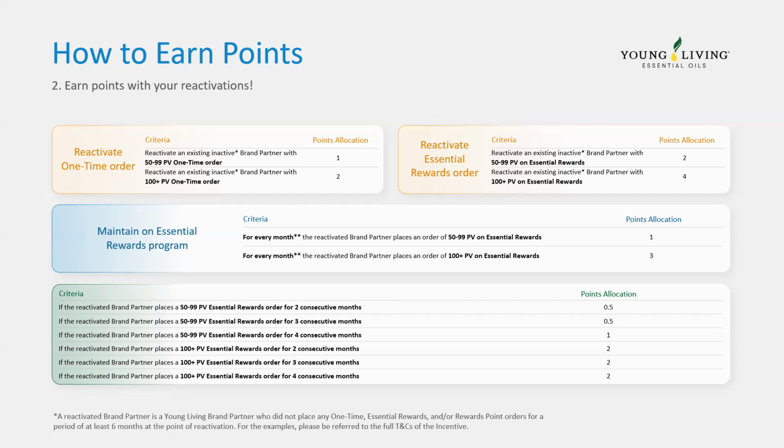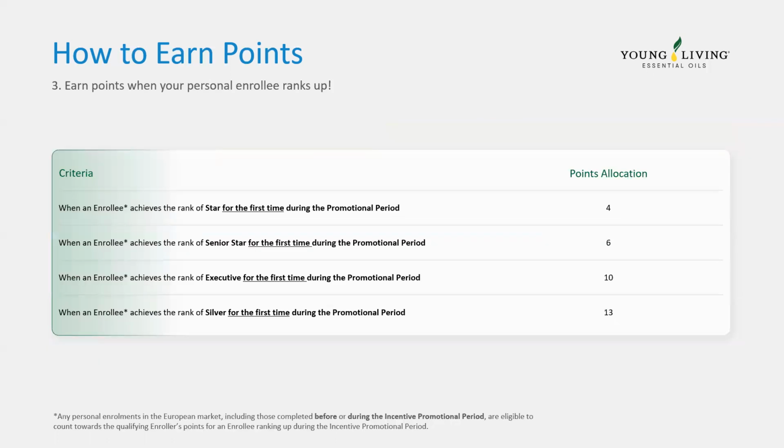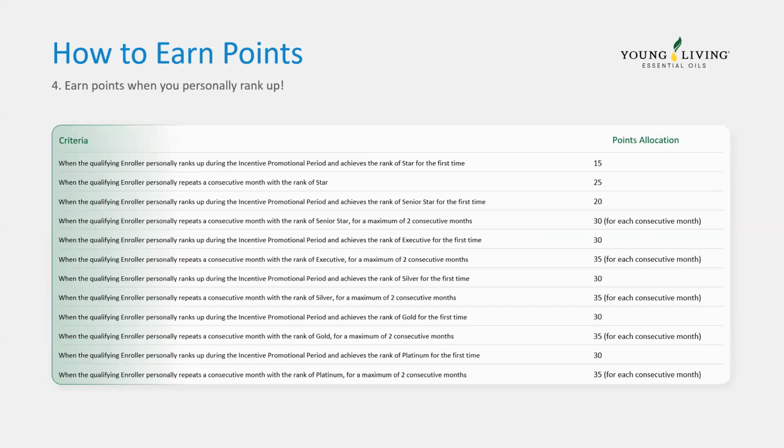Again, you get points every time during this 4-month period that they place an order, and if they place their orders in consecutive months, then there's additional points. So you can see how these points really accrue. Personal enrollee ranks up: you've signed someone up, they've joined the business as a brand partner, they achieve the rank of star for the first time, and you're allocated 4 points. When they get to senior star, there's another 6, executive, another 10, and silver, 13. So those points are allocated in that way.